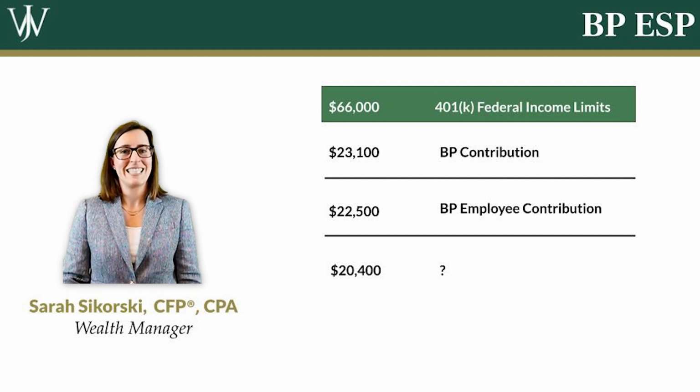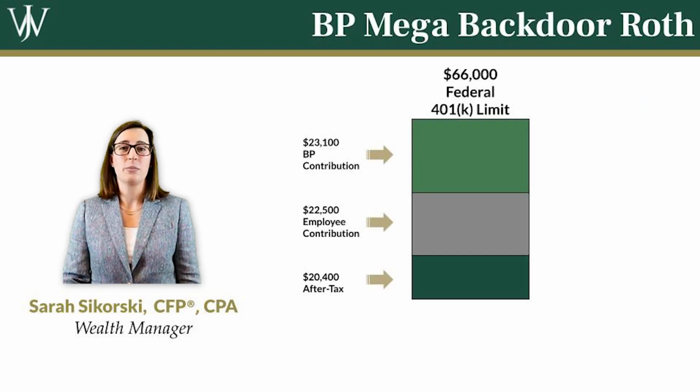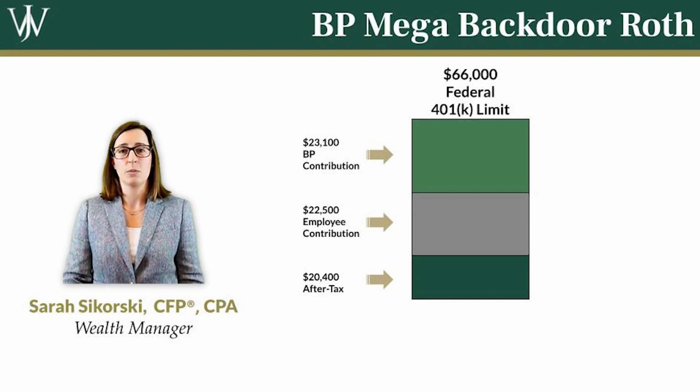So if we start at 66,000 as the total, we have the BP max contribution at that 23 and your contribution at 22.5. Theoretically, that gives you the ability to contribute $20,400 into that after-tax bucket. Now, while we're introducing this concept, I do want to point out that pre-tax contributions are still number one priority. So once we've maxed those out, then we can start looking at contributing to that after-tax bucket and looking at that Mega Backdoor Roth strategy.